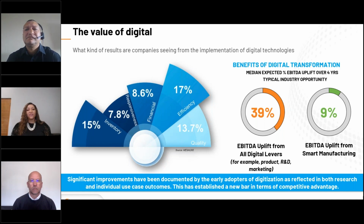So what is the value of digital transformation? If we look into the slide that we have now, it shows big numbers, beautiful numbers that look very attractive. However, these numbers are coming from a study or a survey that was conducted by MESA a few years ago. So this was based on the manufacturers that adopted digital technology a few years ago, 10, 12 years ago. So this is what they've experienced lately. So you will see that it's showing that almost 9% of financials that they're enjoying already in their companies.